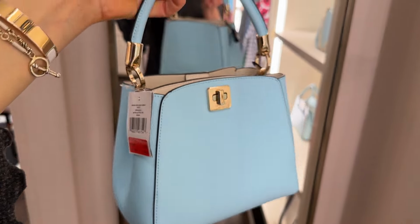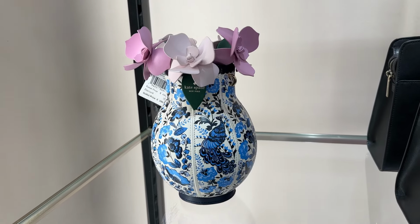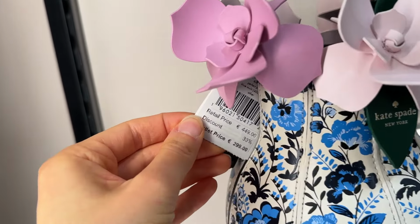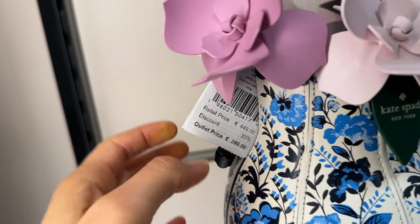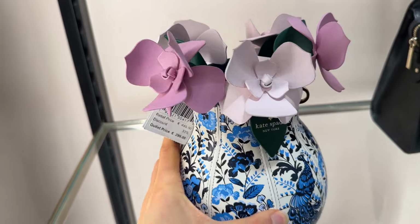This bag is definitely trying to be a Fendi Peekaboo, but it was cute and definitely way more affordable than a Fendi Peekaboo. Also, Kate Spade is for sure known for very whimsical pieces, so this was a flower vase. Adorable. And wait for it, I found a girlfriend for Gary.